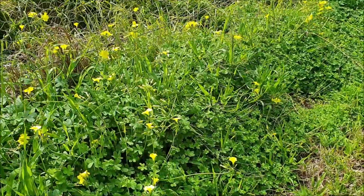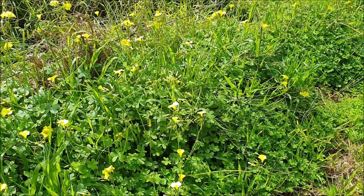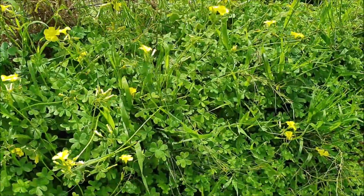And in amongst this mess, there is actually plants in here. I am a really bad gardener. I've said that. I will say it again. I'm a really bad gardener. I need to get in and weed these. Now that the weather's starting to warm up, it's going to be a lot easier.